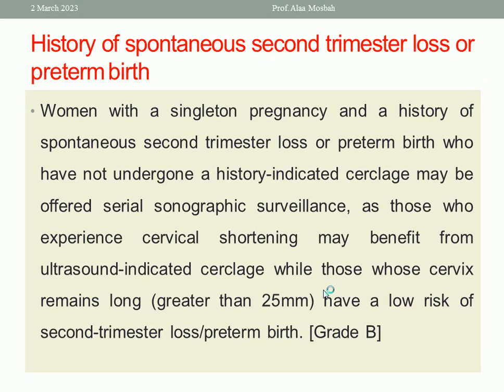Okay, what about if she has one preterm birth or one spontaneous second trimester miscarriage? Okay, should I do cerclage or not? Really, if she has one preterm birth or second trimester miscarriage, you should follow up with ultrasound, what's called serial sonographic surveillance, as those who experience cervical shortening may benefit from ultrasound-indicated cerclage.